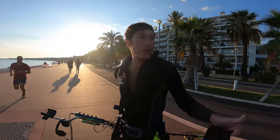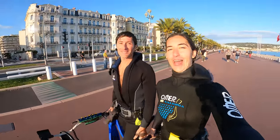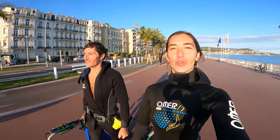Trail. It's like 500 meters at least. All right, we just came out of the water. As you see, we're both very happy for a good reason. We're gonna go back to the house now, then we'll show you what we found today.